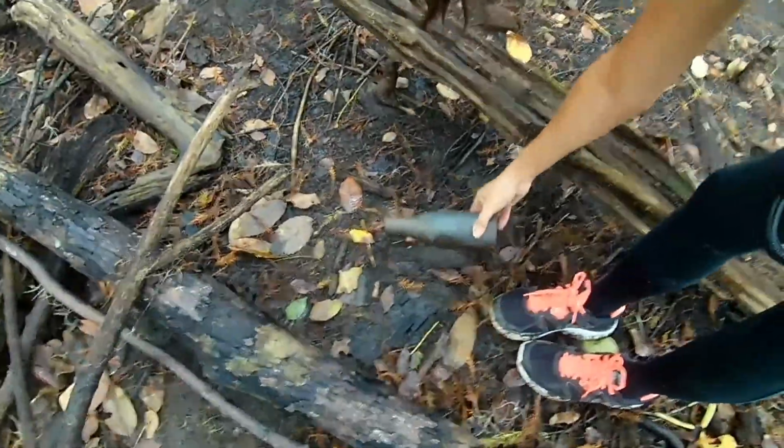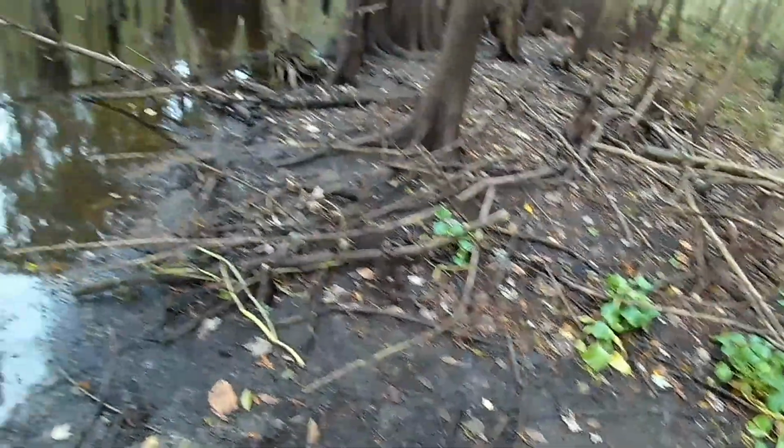Wait, don't pick it up yet. Okay, now you can pick it up. Sorry. It's the same one as the other one that was over there. Right? Yeah. That's nice out here.